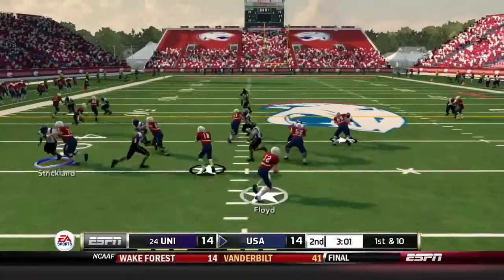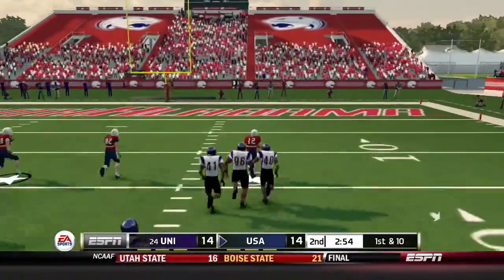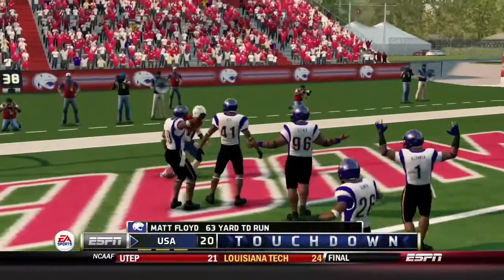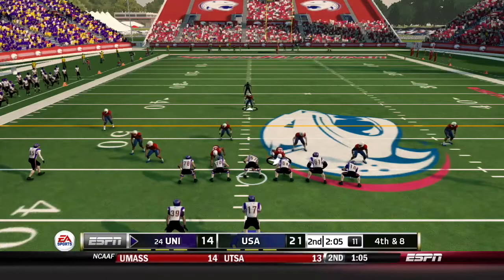They've been pretty successful running the ball today. As Floyd will keep this one, and look out, there goes Matt Floyd. A host of Panthers defenders giving chase, but of course no one going to catch him. 63 yards untouched for Matt Floyd. Just, again, a pathetic display of defense right there.